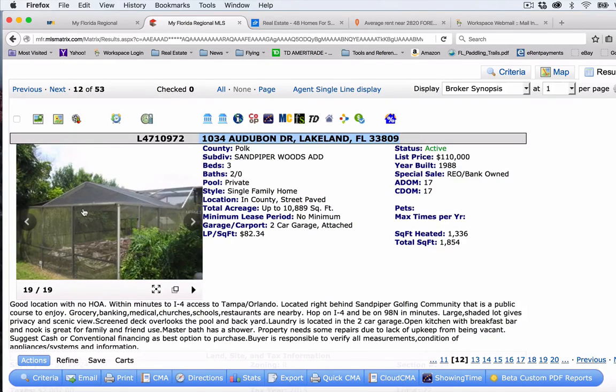Okay, so let's say this one. They're asking 110. They say it's worth 130. Let's say you go in at 100. You've automatically got your 10% because it's 135, 140 value. Let's say you put in 10,000 to clean up the pool area, whatever. So you're into this property for $110,000, plus you're going to have some purchase costs. Again, you have more than your 10%, and your numbers are going to look about the same.